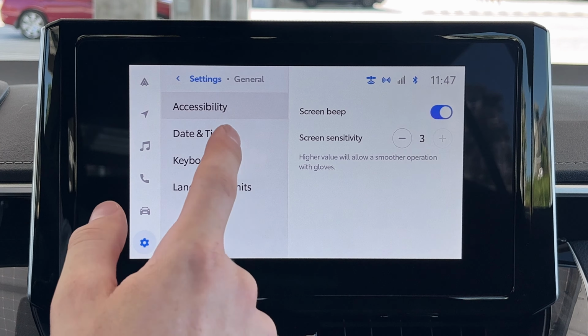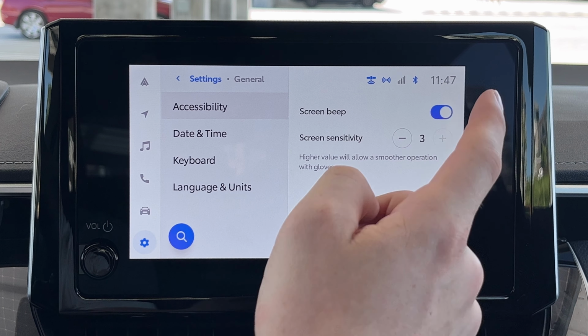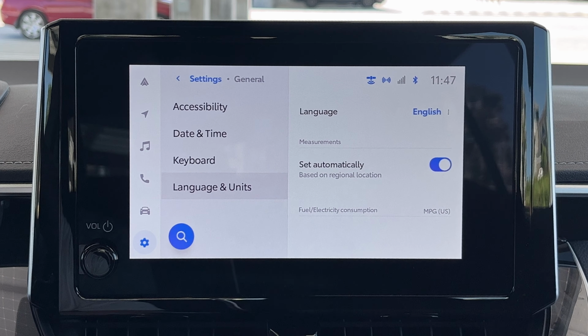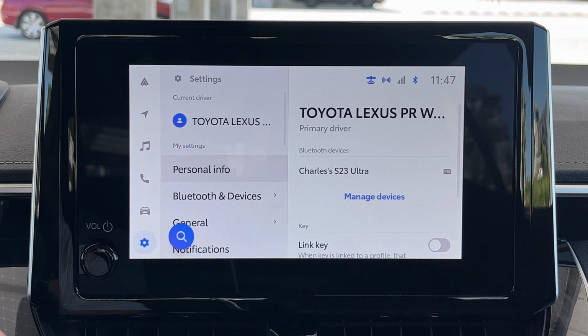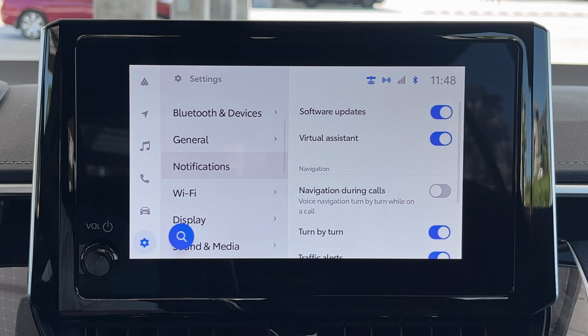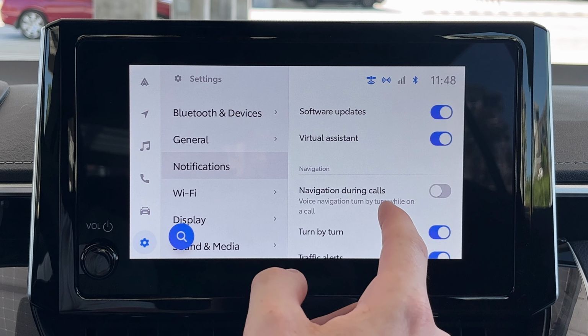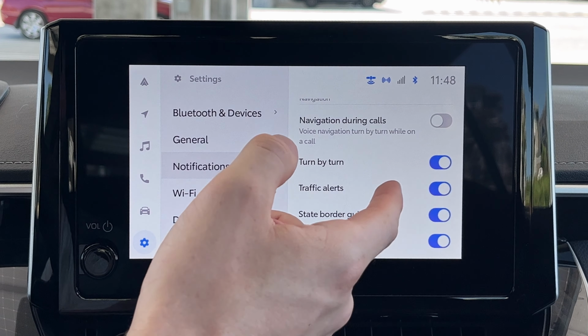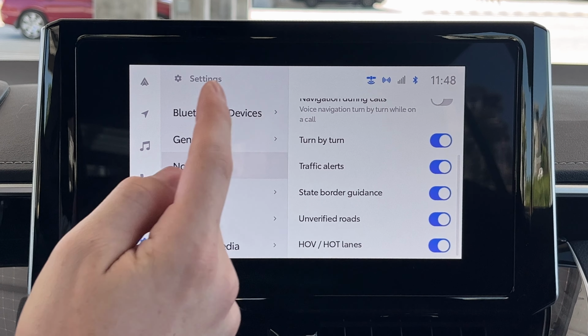There's your date and time, which we saw earlier. Keyboard settings, apparently nothing for that. Let's turn our beep off. Language and units, that's going to allow you to change between English, Spanish, and French. And your measurements, things like miles, kilometers, things like that, are set automatically based on where the vehicle is located. That's pretty cool. Going down into notifications, it'll show you notifications for any software updates you had, virtual assistant, turn on or off whether you want to get navigation prompts when you're on the phone, and which navigation prompts you'd like to get.